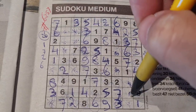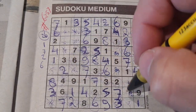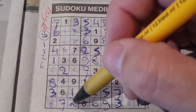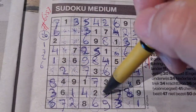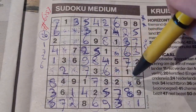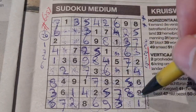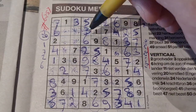I've marked those two boxes earlier with eight. Now we have eight here in this row, so that box should be an eight. One box left in this big square, the five is missing. Five in the last row, five in the row above. So in that row, the only place left for five should be there. One box left in this big square, the four is missing.